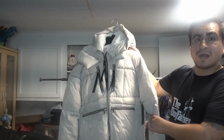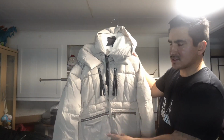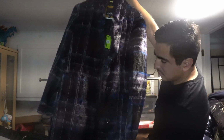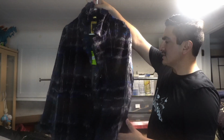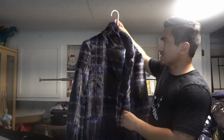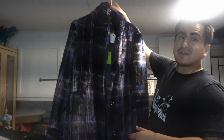And I have another coat by Bagatelle. This one is actually vintage white, cream-like, so it's really nice. I hope I sell it. We have this nice long coat by Sam Edelman. Sam Edelman I do know as a brand. I just don't know if I may have luck with this coat or not, since it has a different style to it than a normal coat. So I'm just going to have to test my luck.